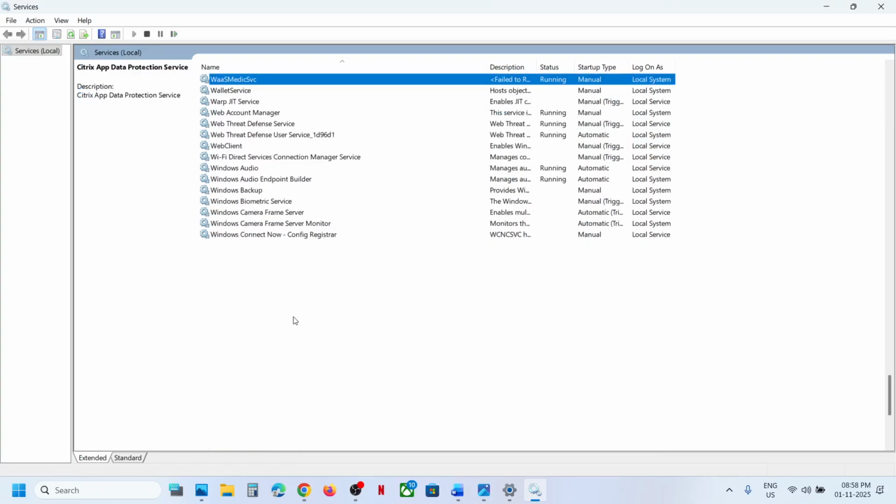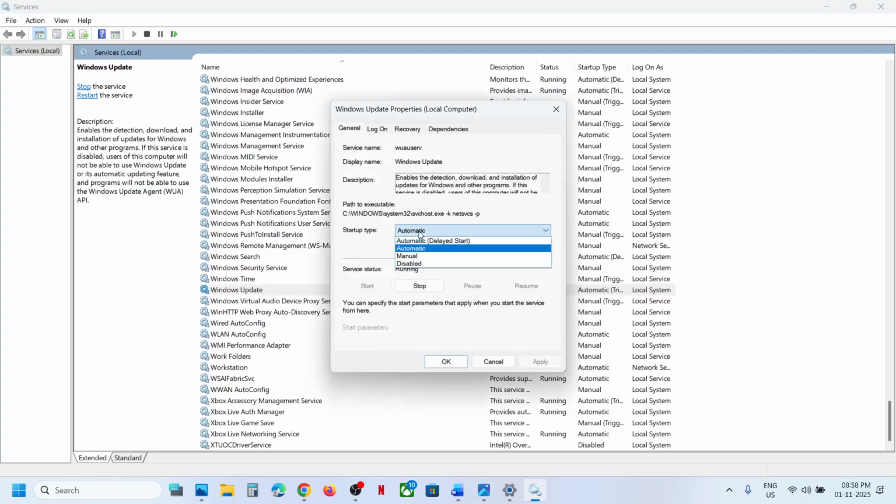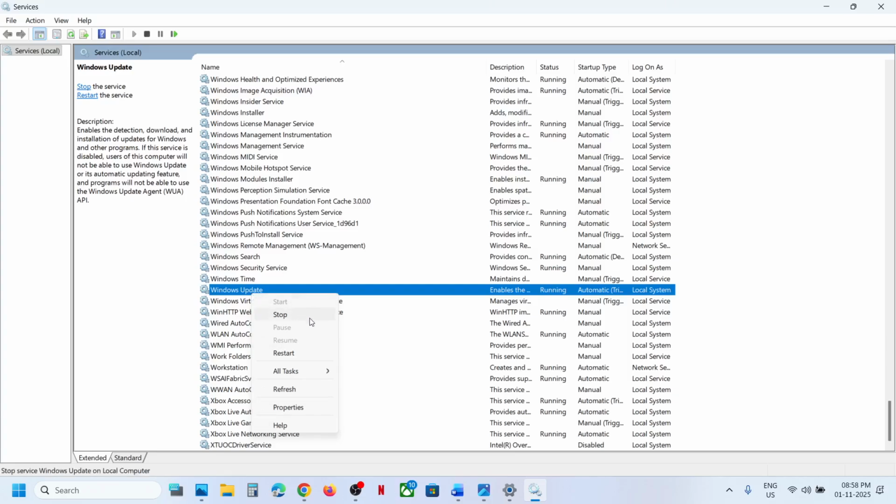Then find Windows Update, scroll down, make a double click on Windows Update, set this to automatic, click on apply, click on start if highlighted, then click on OK. Make a right click on Windows Update and then click on restart.